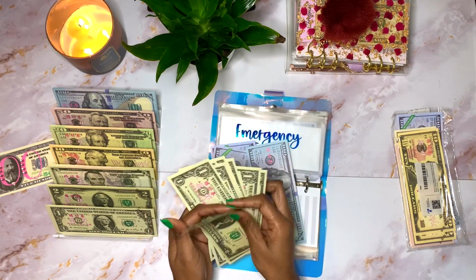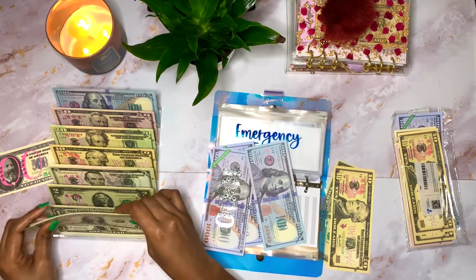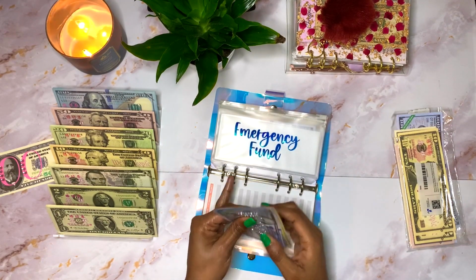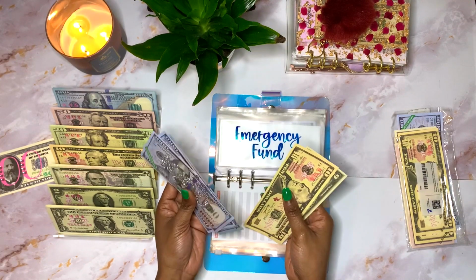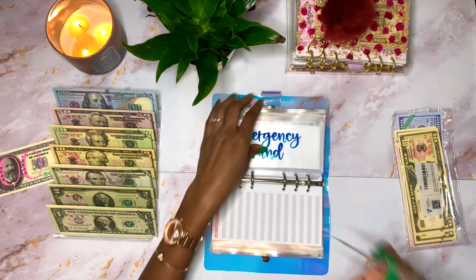2, 3, 4, 5, 6, 7, 8, 9, 10, 11, $12. So let's keep the $2 bill and then get a 10. And I think we should be done. So my emergency fund now has 1,000, 2,000, 2,100, 10, 12. So $2,112.